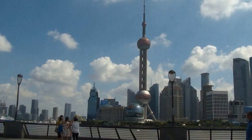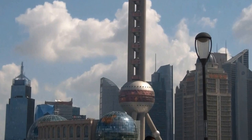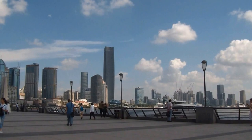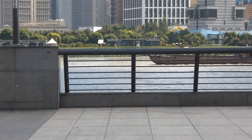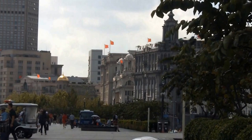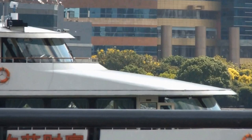That must be the bell tower I've been hearing. I don't know how filming into the sun really works here. Really pretty, but I don't know if I'm gonna show anything, or can't even see my viewfinder. This is the Bund where everybody's walking. I should be on that boat. I can figure it out.